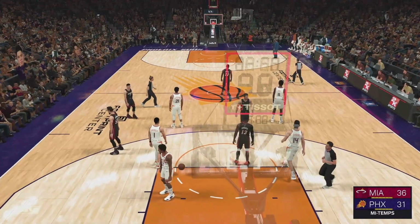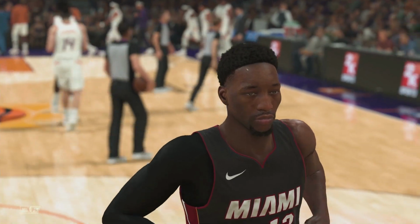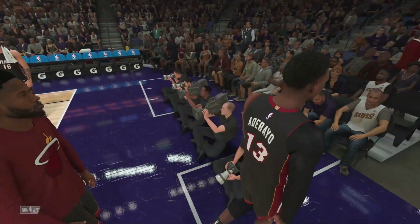We've got a close game going here. It's the Heat up by 5. Stay with us, folks. We'll be back just after halftime to get the third quarter started.